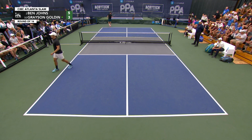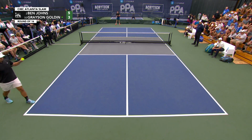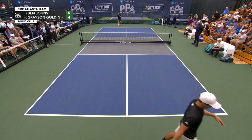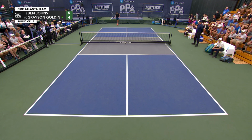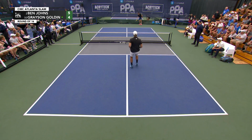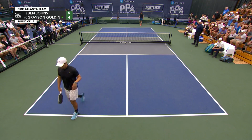It's a nice pass for Grayson Goldin. He's a scrapper. Yeah, that initial backhand up the line was very good. Actually set up that last inside-out forehand, which was a much easier shot. So to see Goldin ripping the two-handed backhand cross-court and the ability to go up the line is very nice. And missed return from Ben, and we are all knotted up.